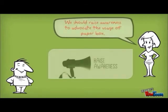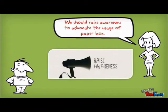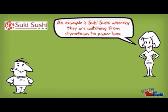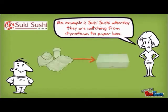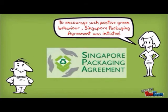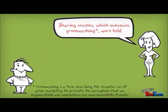How can we overcome this issue? We should raise awareness to advocate the usage of paper box. However, we need the government's help. An example is Suki Sushi, whereby they are switching from styrofoam to paper box. To encourage such positive green behavior, the Singapore Packaging Agreement was initiated. Sharing sessions which minimize greenwashing will help.